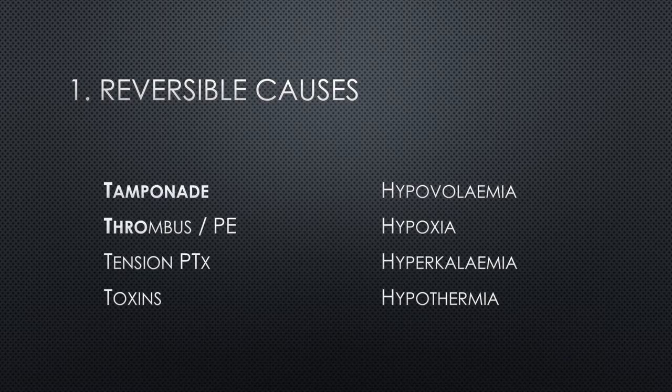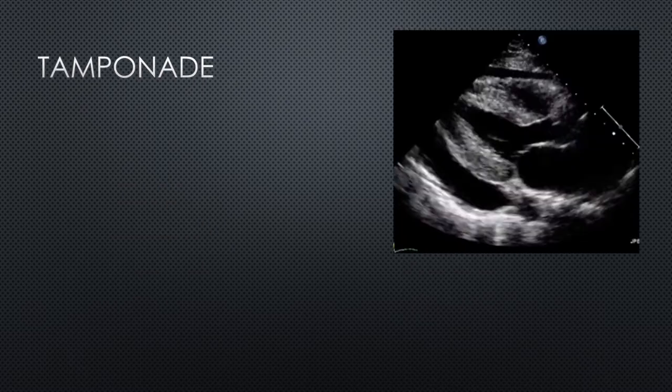Tamponade, for sure. Thrombus, well, yeah, PE can be. Tension pneumothorax, yep. Toxins, no. Hypovolemia, yeah, potentially. But the rest, hypoxia, hyperkalemia, hypothermia, no. But still, four out of the eight can be identified. So that's pretty impressive. And let's go through each of them one at a time.